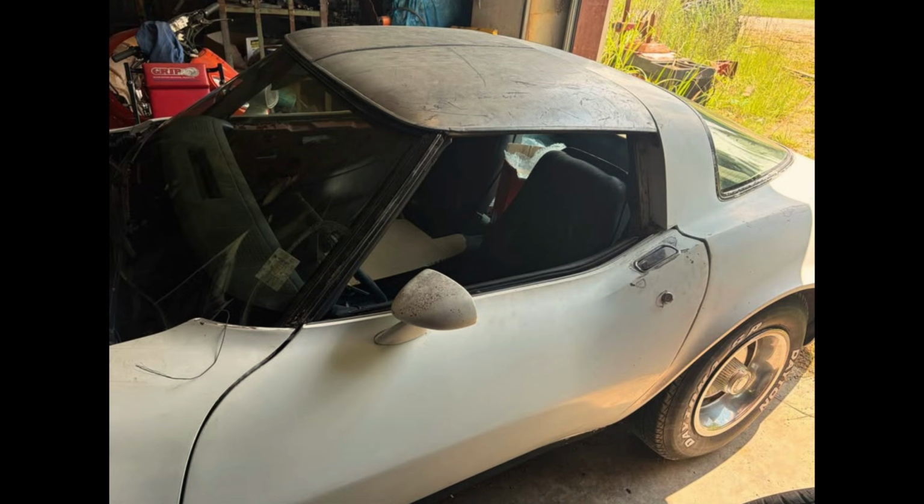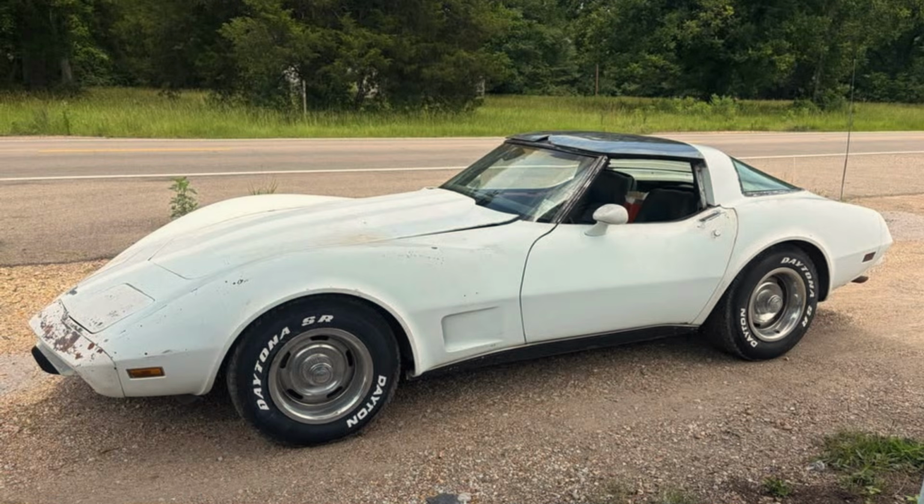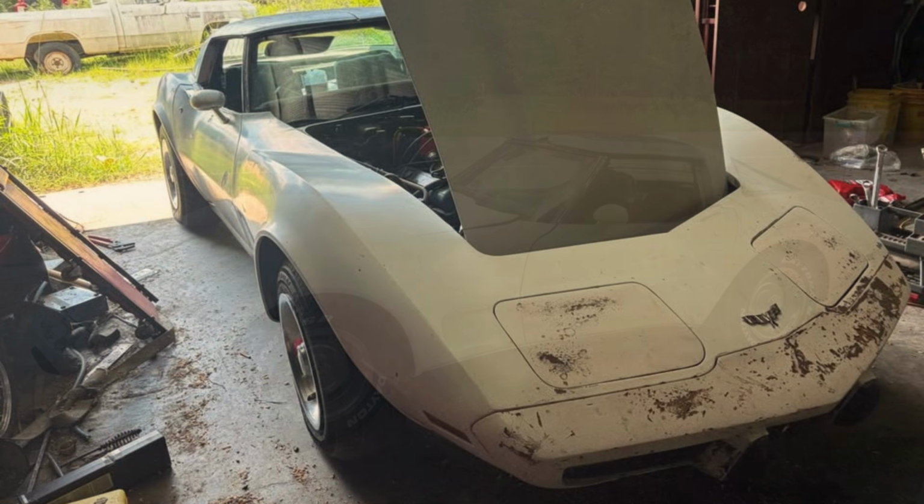Because of that uncertainty, prospective buyers should inspect the vehicle carefully. But the combination of a running drivetrain and included components makes it an interesting project with room for improvement.